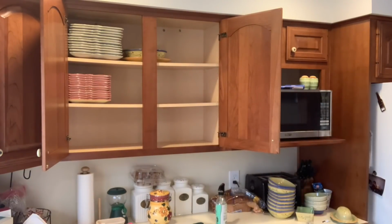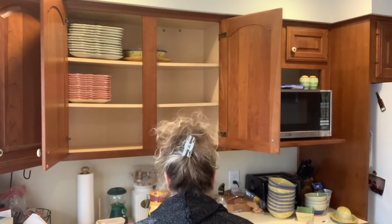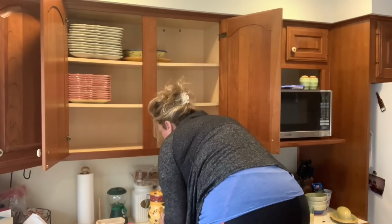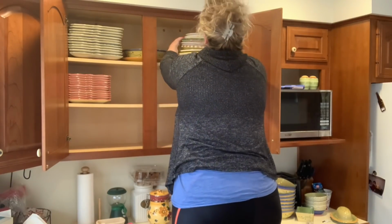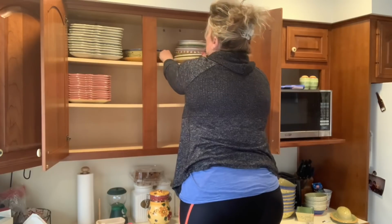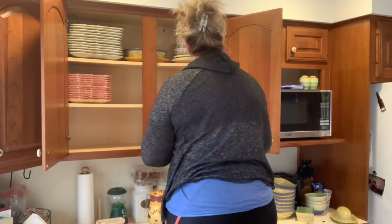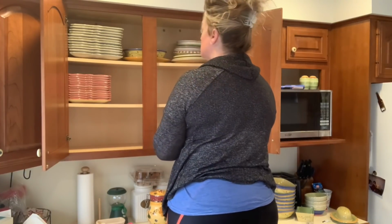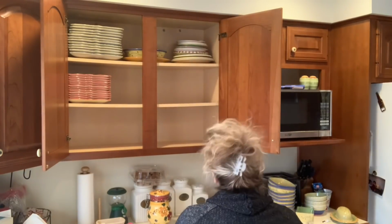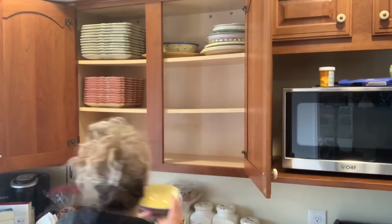And I have a stack of mismatched plates that I'm going to put up here on top. One of them is what I use to cook bacon in. I cook bacon in the microwave because it's way easier, and that plate just works really well. And then I've got a few that are kind of sentimental. Like, I have a plate that my grandma got me when I was real little from Cedar Point that I have had for years, and I'm just not giving up some of those things.